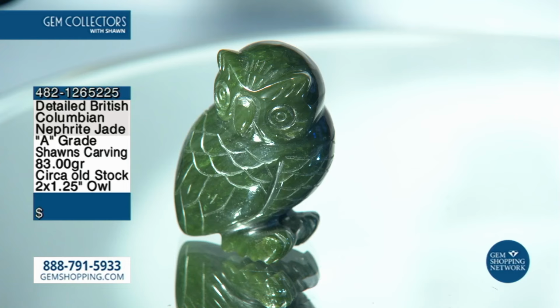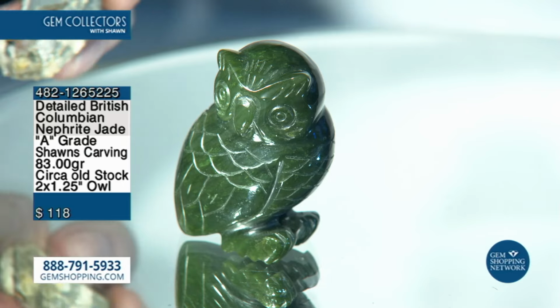You gotta pay when you get that kind of good color and quality. This is only $118. Only $118, and I don't have another one. Let me show you next. I have item 1188824. And what I'm going to show you is something going from that color to colorless.